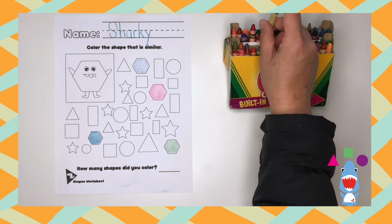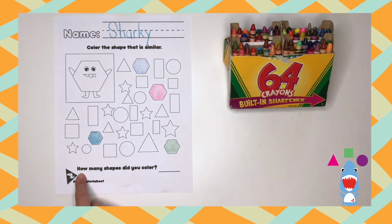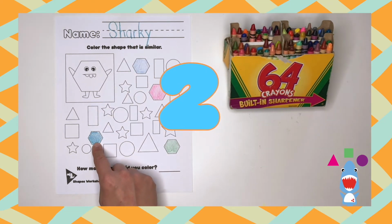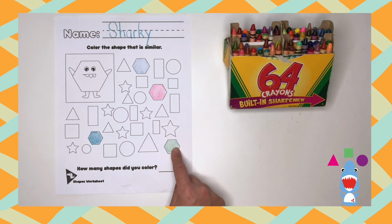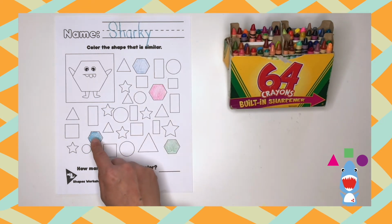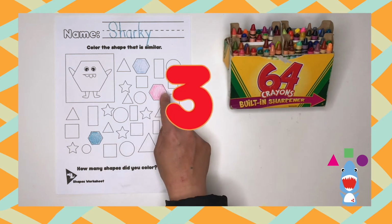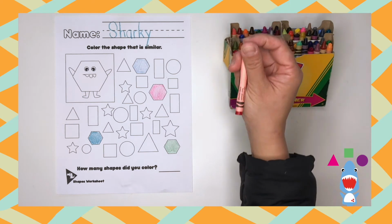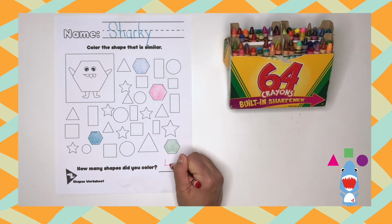Now let's read the directions below. How many shapes did you color? Let's read again. How many shapes did you color? Let's count. 1, 2, 3, 4. One more time. 1, 2, 3, 4. We colored 4 hexagons. Let's grab our crayon and write the number 4.